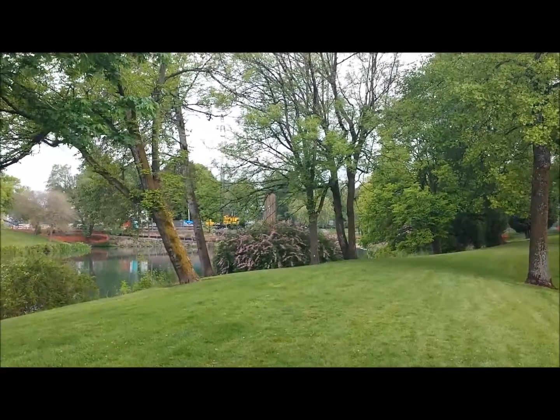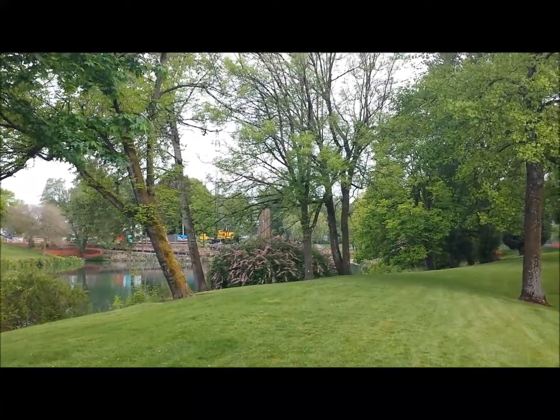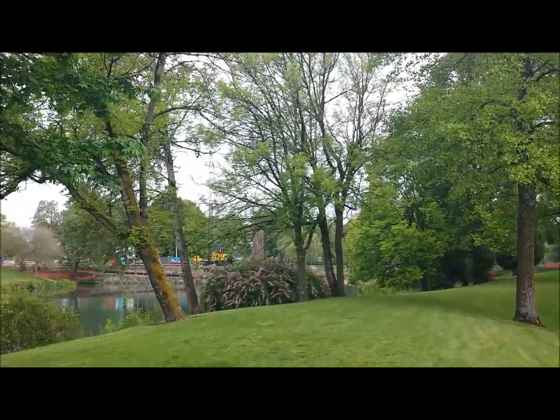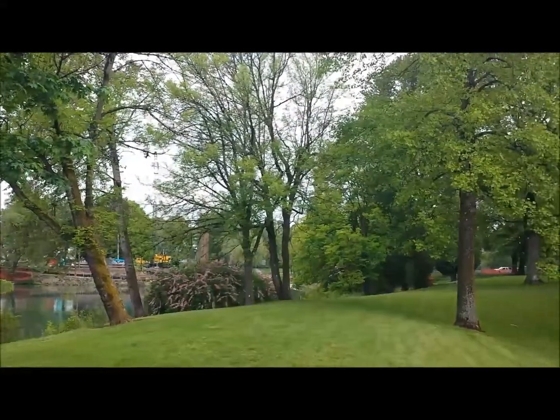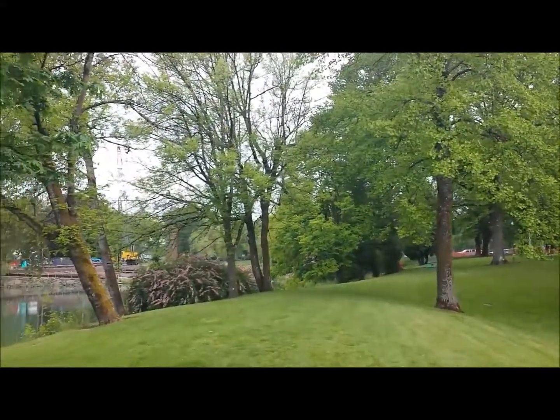If you're wondering what that noise was in the background, they're driving pilings for a new bridge. They're replacing an old bridge across the lake here. That's the background noise you hear.